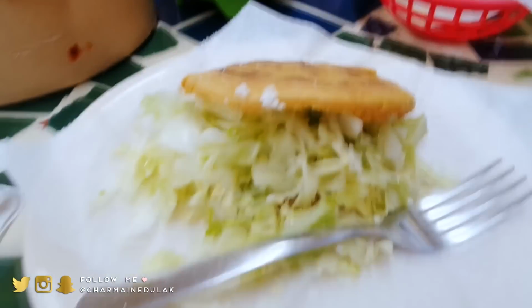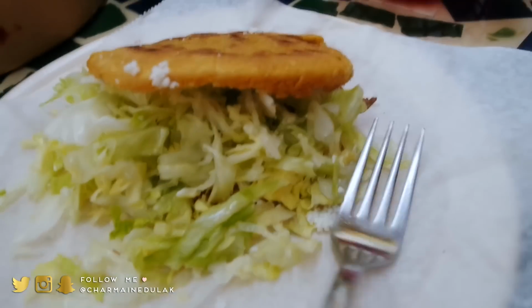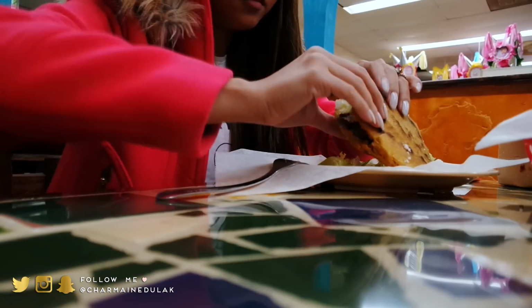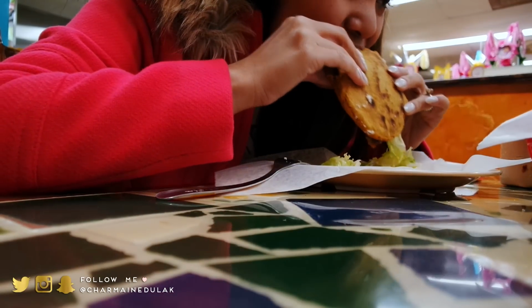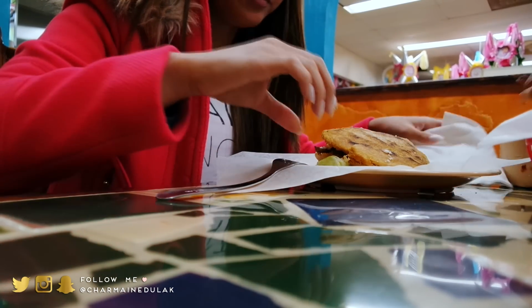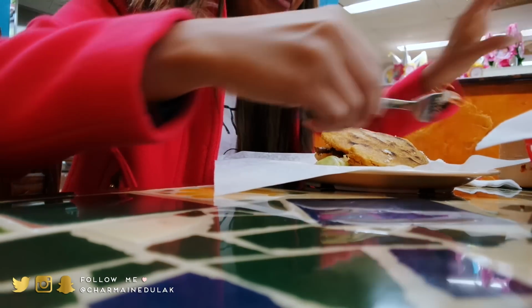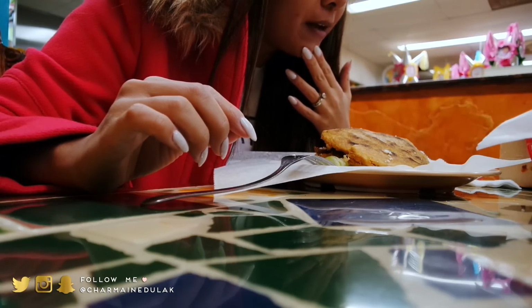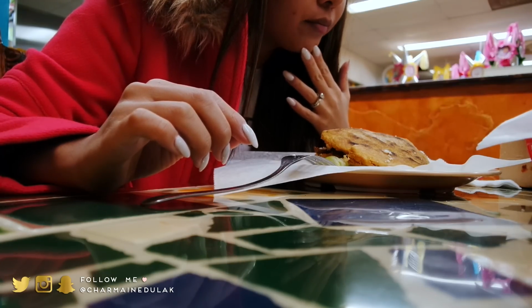I don't like it. Here's what I got. Steak gordita. Show you guys. Lots of lettuce in it. Yum. I'm scared, Tom. Not spicy. Did it take a good one, huh? Let me see. Yeah, it's all right.